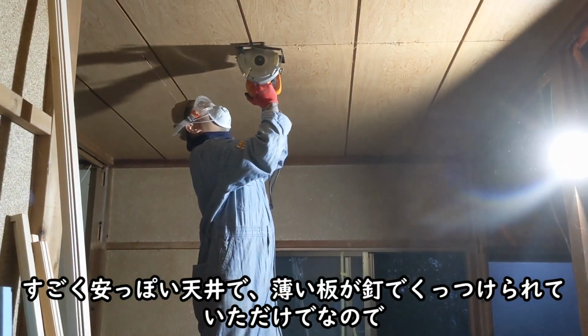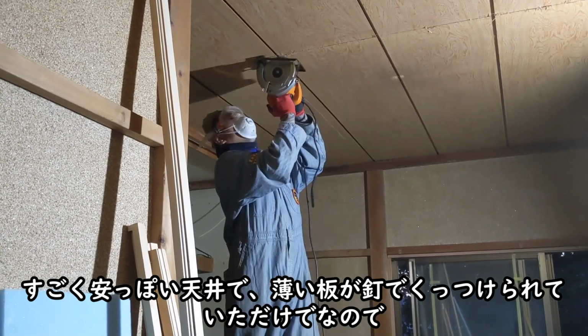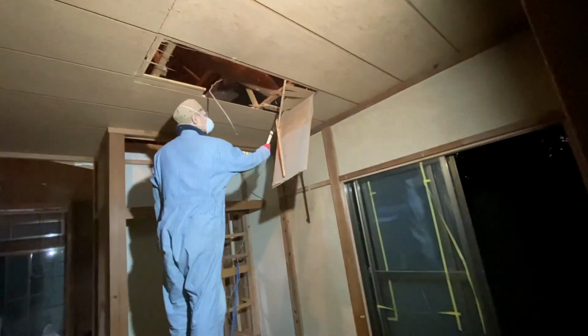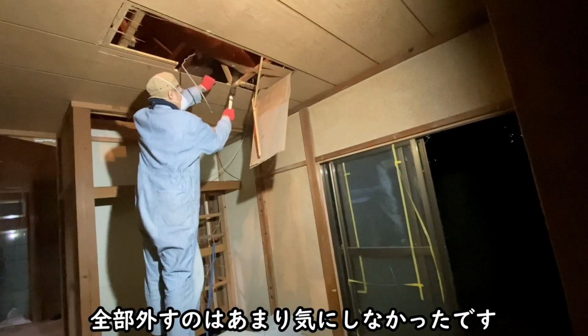This is not a particularly high quality ceiling in this room. It's thin veneer which has been nailed onto wooden frames, so we don't feel bad about ripping it apart.